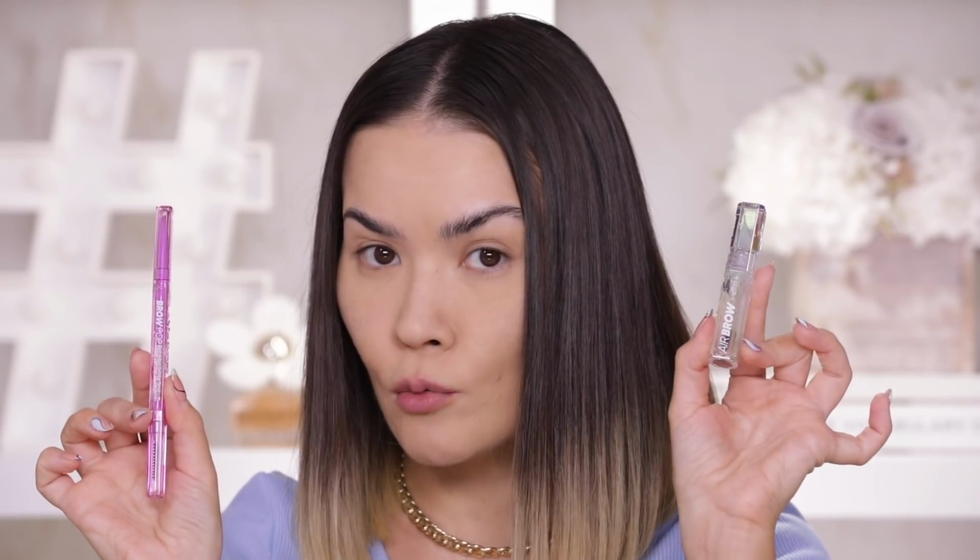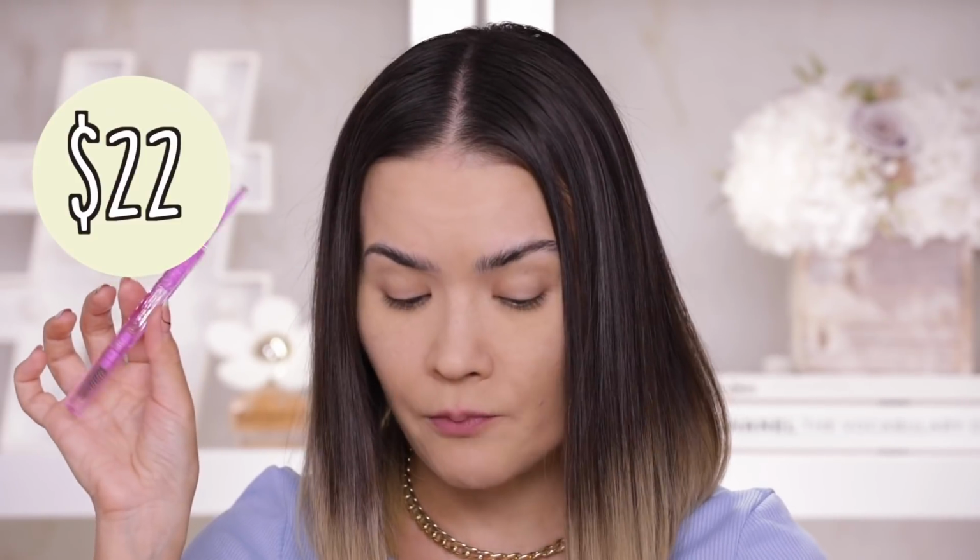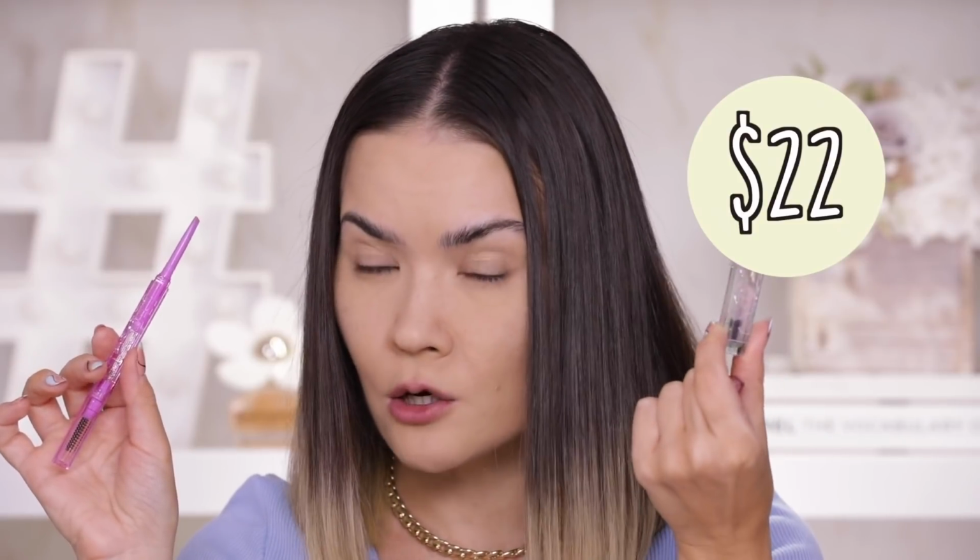I have some fails in this category, you guys, and it's several products, all from the same brand. Sadly, I'm talking about the Kosas Brow Pop and Air Brow Gel. These were massive fails for me this month. One, because these products are kind of pricey for brow products. This is a $22 pencil and a $22 brow gel.